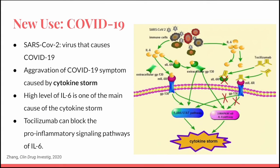Based on our research, we discovered the potential of tocilizumab as a therapeutic drug for COVID-19. When the human body is invaded by bacteria or viruses, the immune system will release a large number of cytokines. In this outbreak of COVID-19, some infected patients will suddenly worsen in the later stage and eventually die from multiple organ failures. And the aggravation was mainly caused by cytokine storm.